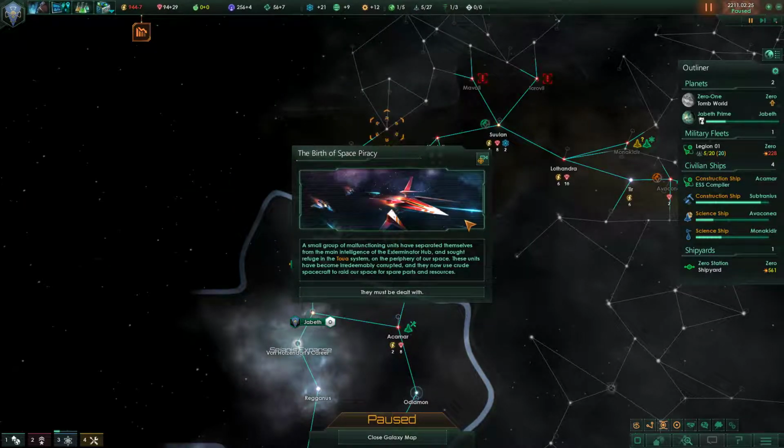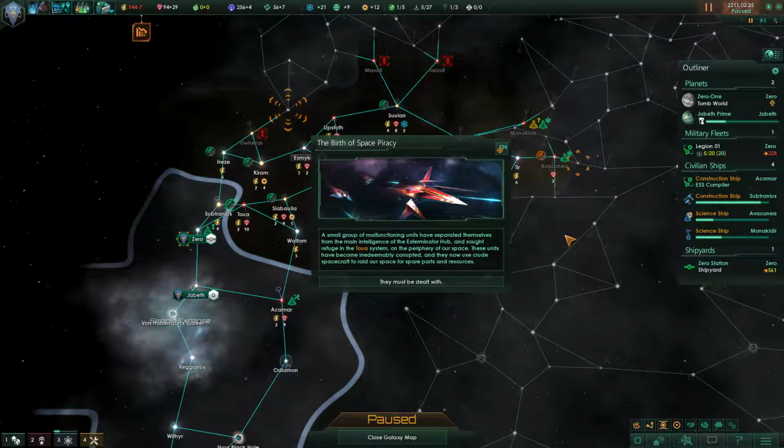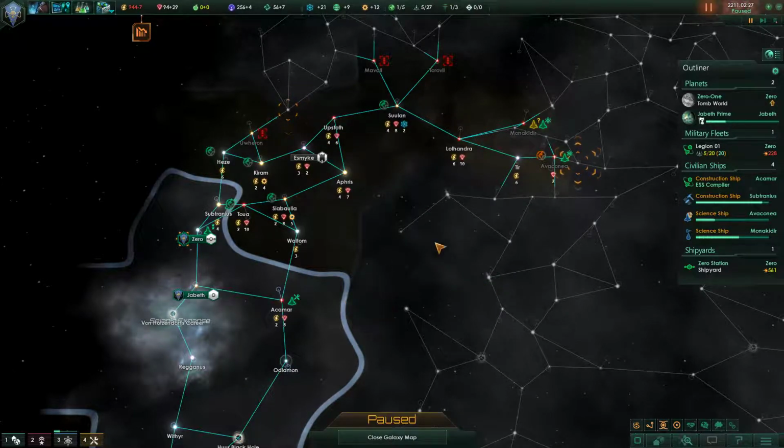Birth of space piracy. This is as expected. A small group of malfunctioning units have separated themselves from the main intelligence of the exterminator hub and sought refuge in the TOA system, something like that. This system right here. It's a nice system. We don't want them to have it. On the periphery of our space. These units have become irredeemably corrupted, and they now use crude spacecraft to raid our space for spare parts and resources. They must be dealt with. That is absolutely true.